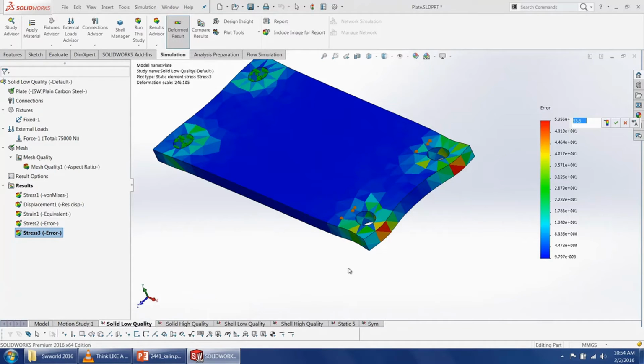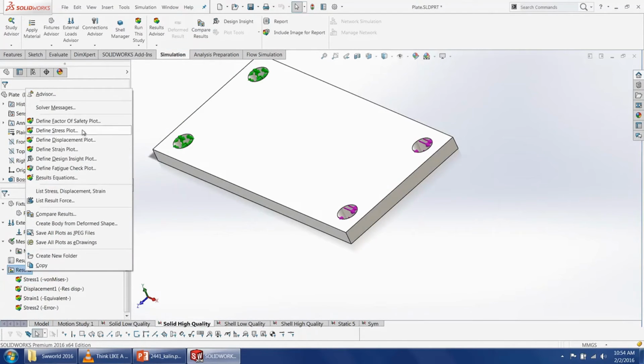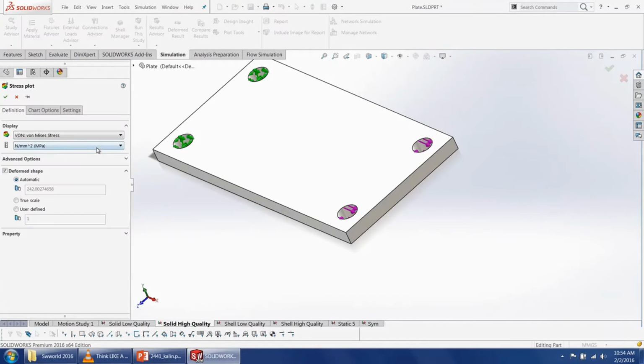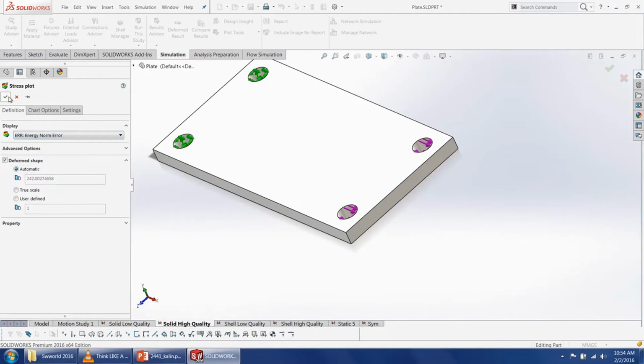And notice where the error is. It's right on where your holes are, and that's also where our high stress was. So can we really trust that stress? Not really, because the energy norm error is very high there, so that means that the allowable percent error is high. So if we go to our high quality version, and now we look at our results, and let's do another stress plot, and let's do energy norm error.